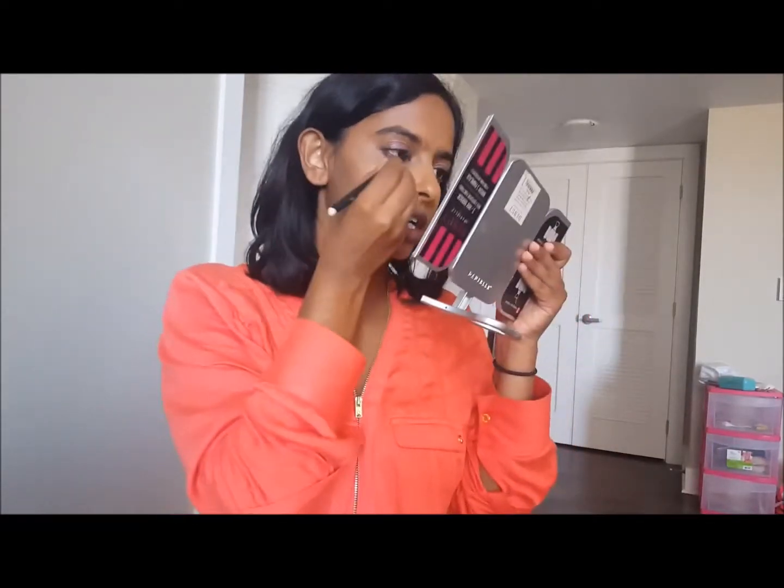Okay, and now I'm going with one of my holy grail eyeliners from the drugstore. It's the CoverGirl Perfect Point Plus in Black Onyx. This is just a great, really quick eyeliner.